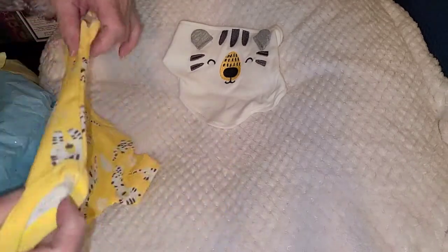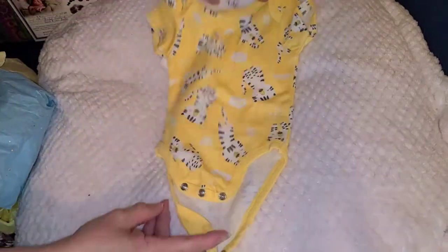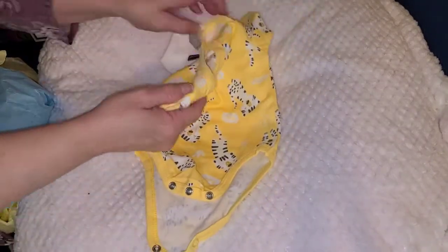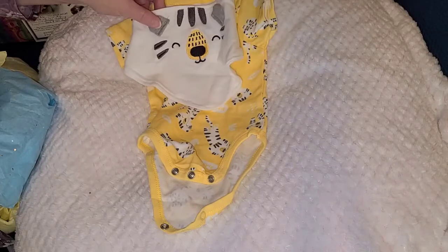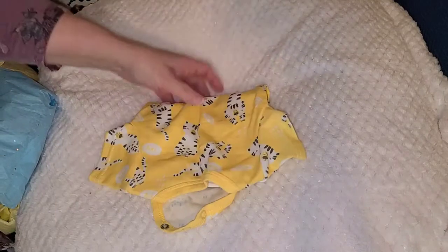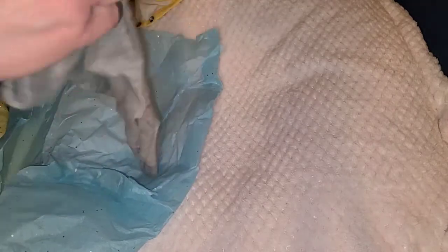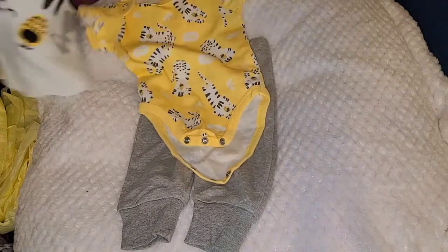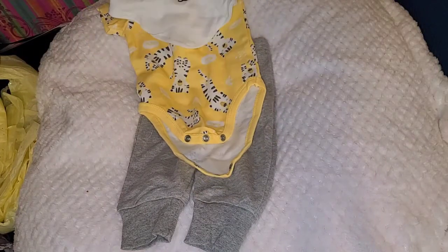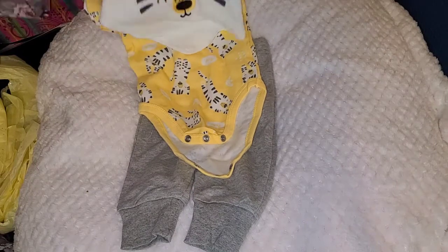Look at the little onesie. I love yellow, guys. I totally love yellow. Isn't that pretty? Oh my goodness, look how cute that is. Oh my goodness, I love it, I love it, I love it. Thank you so much, Amber. That is beautiful for my little Bowie. And then here's a little pair of gray jogging pants that can go with that. Oh, so neat. Yes, it's a little set. Love it. Love it, love it.